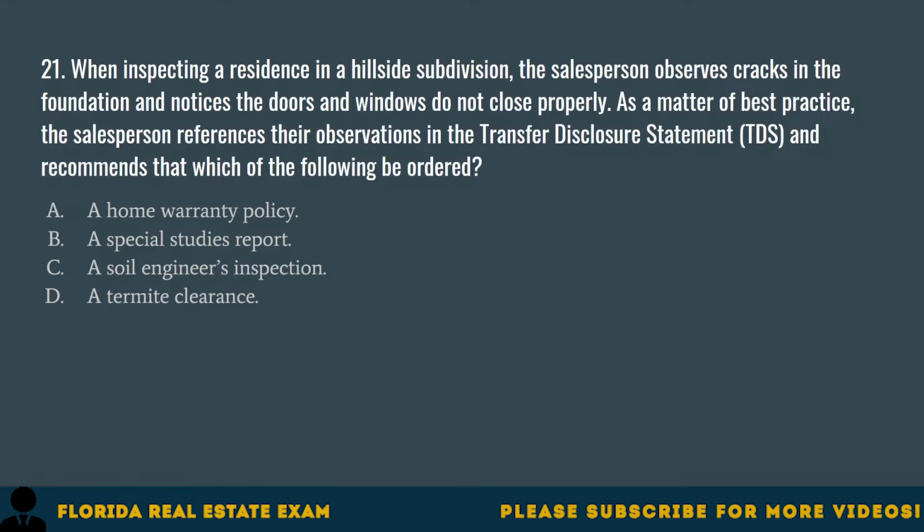Question 21. When inspecting a residence in a hillside subdivision, the salesperson observes cracks in the foundation and notices the doors and windows do not close properly. As a matter of best practice, the salesperson references their observations in the Transfer Disclosure Statement, TDS, and recommends that which of the following be ordered: A. a home warranty policy, B. a special studies report, C. a soil engineer's inspection, D. a termite clearance. The correct answer is C.